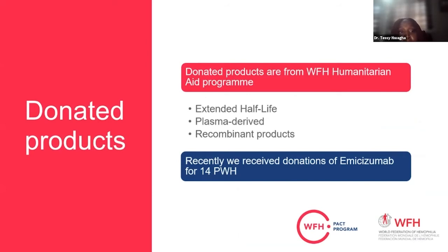So for our coagulation factor concentrates, we are totally dependent on the WFH humanitarian aid program, and we get donated products, extended half-life products, plasma-derived, recombinant products, and recently we received donations of emicizumab for 14 of our patients with hemophilia. And I must, at this juncture, say that our government recently added hemophilia as one of the non-communicable disease groups on their platform. So hopefully, we would have them buying these products in the nearest future. Next slide, please.